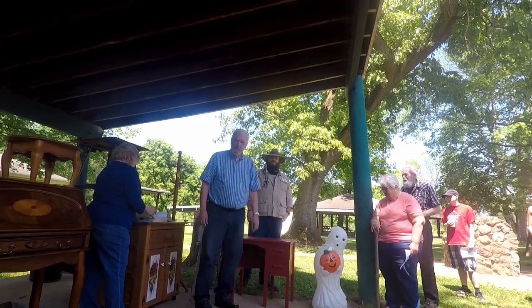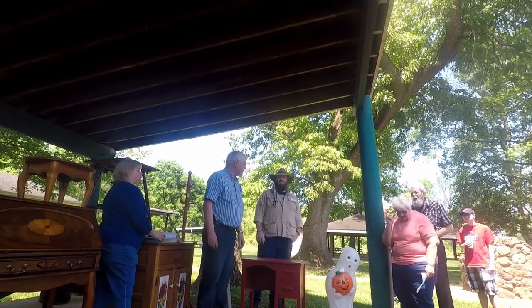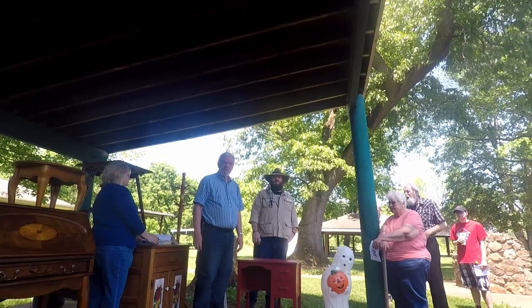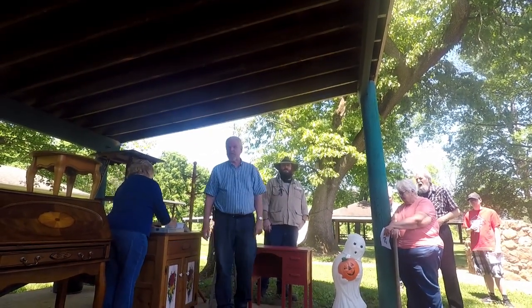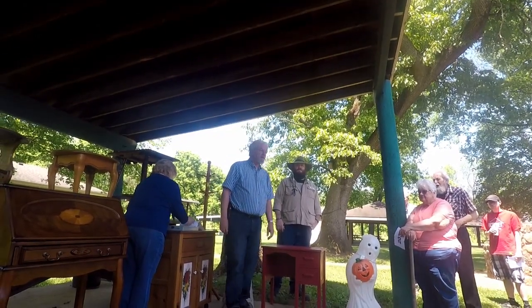What number 145, this little red desk here, how about $10 on that? 10, bid around 10, anywhere 10, I'll take 5. 5, bid around 5, anywhere 5, 2.50. 2.50, nobody likes it. 2.50, anywhere 2.50. $2. $2. Get in there. Wow. Okay.